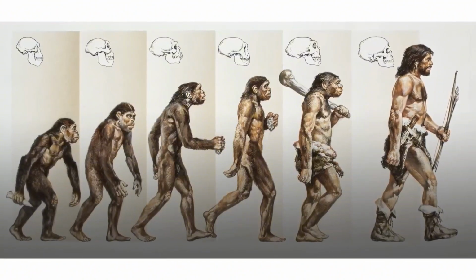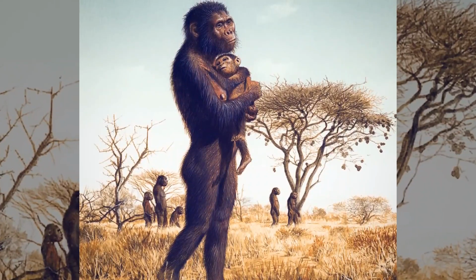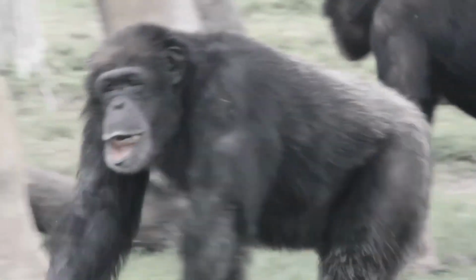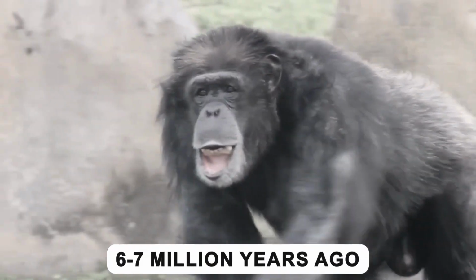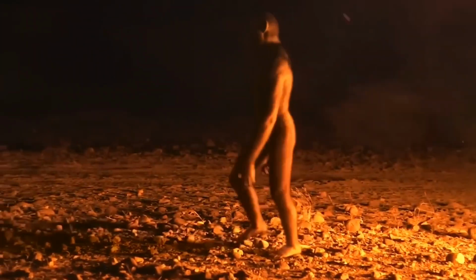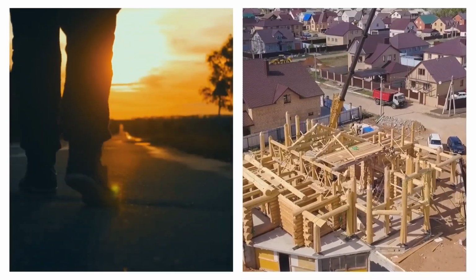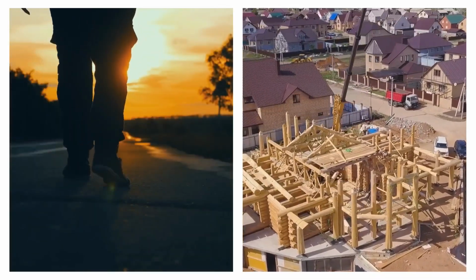This isn't surprising, though, because we both originate from a common ancestor. Although unknown, it is believed we split from the ape line of evolution after this common ancestor around 6 to 7 million years ago. But here is where things get really concerning. What exactly caused the split? What made us so different that we walked upright and built houses? What made us humans?